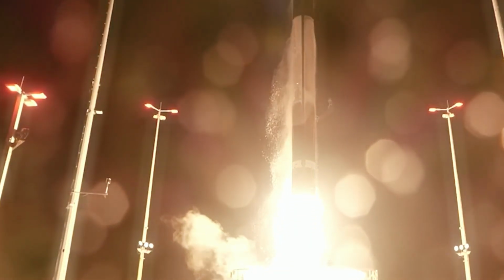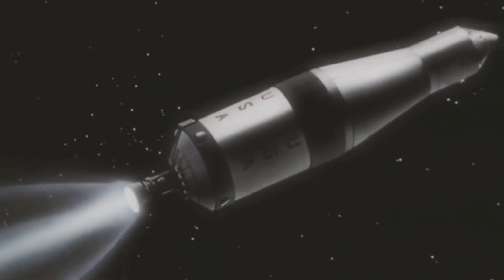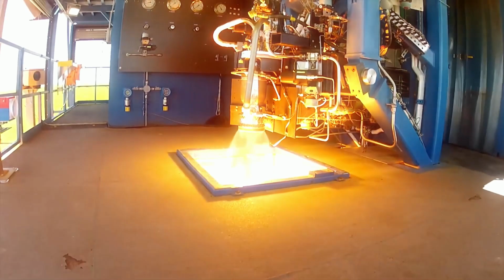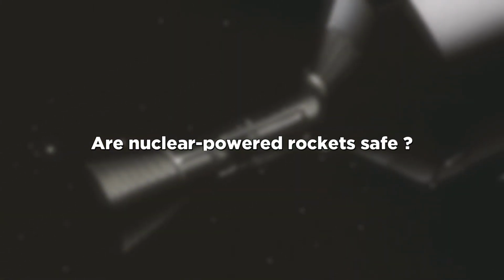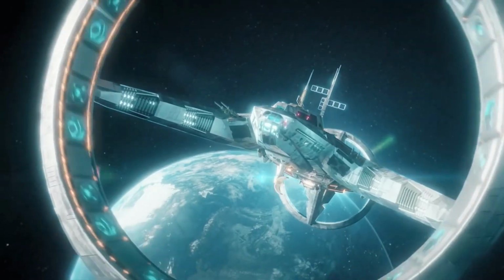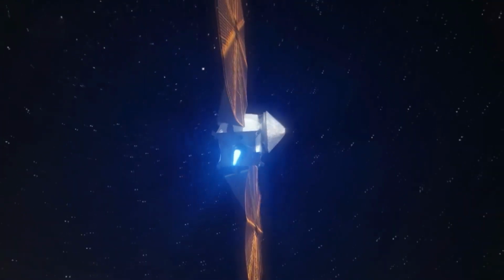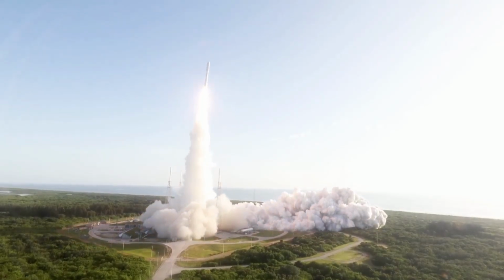The new rocket would harness the power of nuclear fission, in which a rapidly moving neutron crashes into an atom, splitting it into two smaller atoms and releasing large amounts of energy. Nuclear thermal propulsion technology provides high thrust and twice the propellant efficiency of chemical rockets. Conceptually, nuclear thermal engines are quite simple. They simply involve using a nuclear reactor to heat a propellant, such as hydrogen, to high temperatures, and then expelling the propellant through a nozzle.